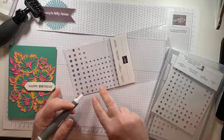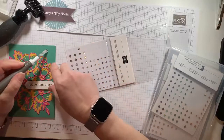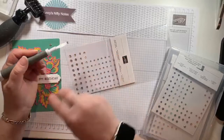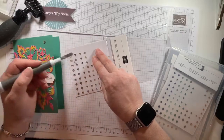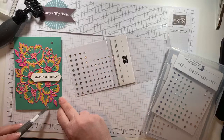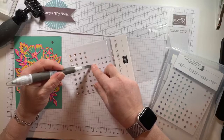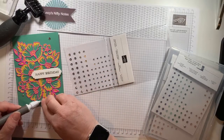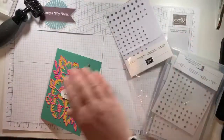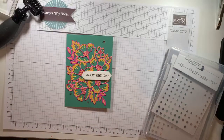Let's see what we've got here. Oh, that one's gone. Let me find it. I like the other end better for these. There we go. Here's that one. Yes, the jumper.